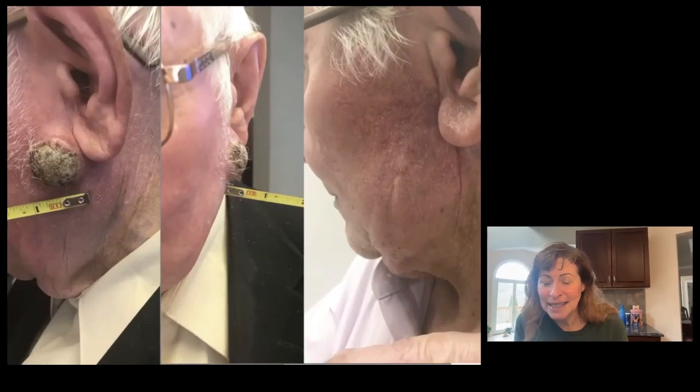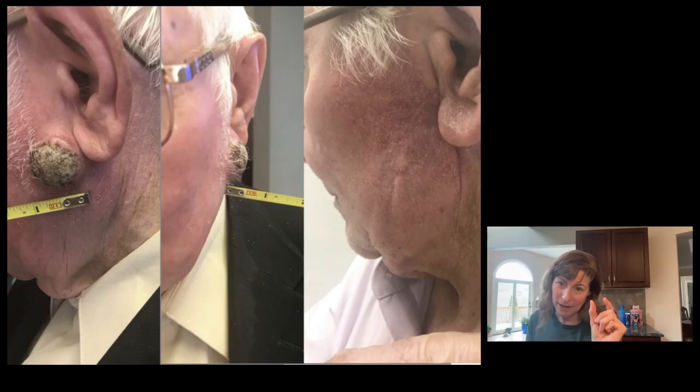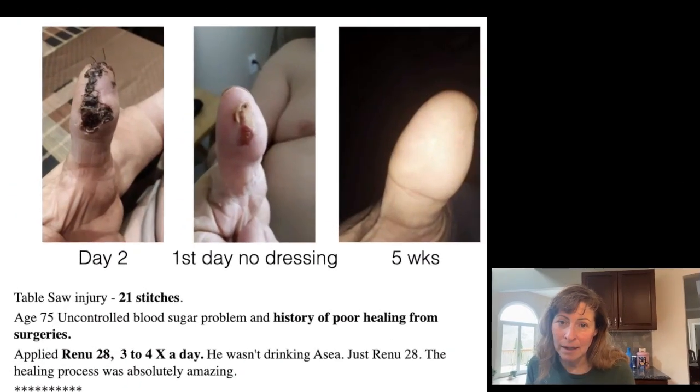This guy, you can see the diameter of that health challenge is 1 inch, and the depth of it is 1/2 inch, and then all gone. Here's a thumb that got injured from a table saw injury. 21 stitches, took 5 weeks to heal. They found this to be really remarkable because he had a history of taking a long time to heal from surgeries.